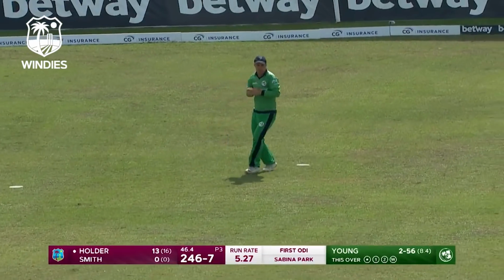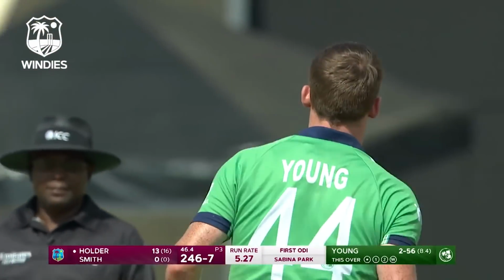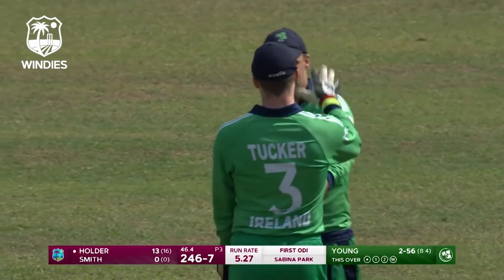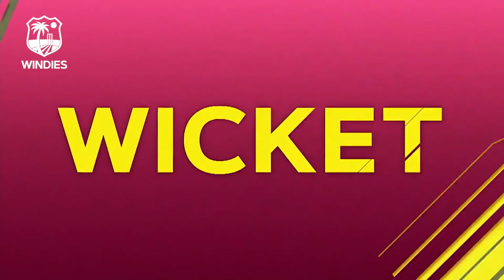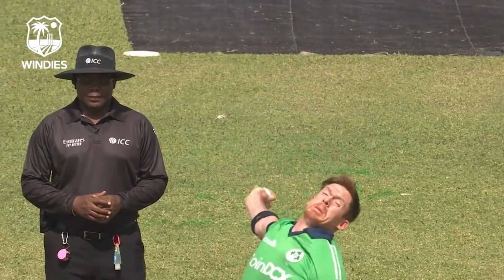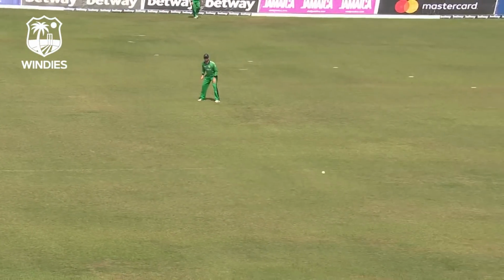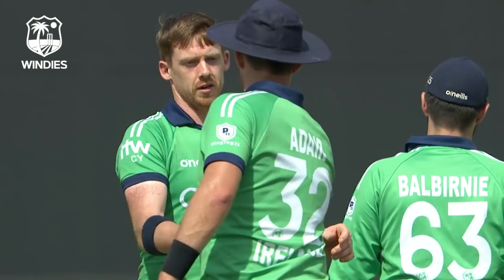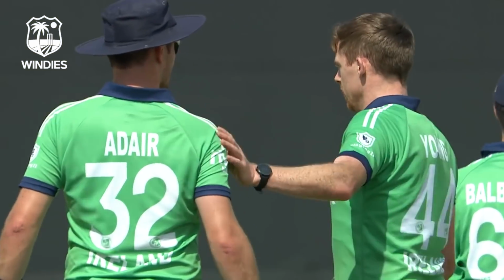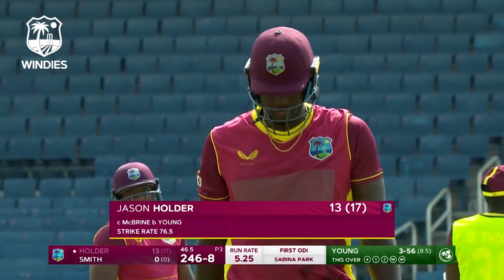Edged away, should be taken, is taken. Third is inside the ring, thick outside edge. Andy McBride says thank you very much, and Craig Young's got 2 and 2. Just rolling his fingers on that one. Jason Holder trying to hit it over mid-off. Could only get the thick outside edge. Ireland pulling back things. Holder goes for 13. 246 for 8.